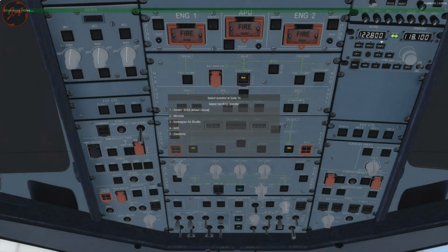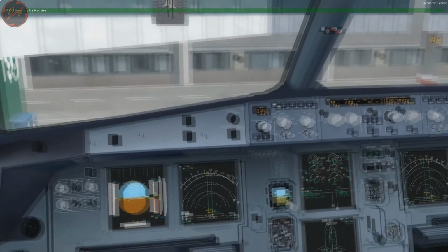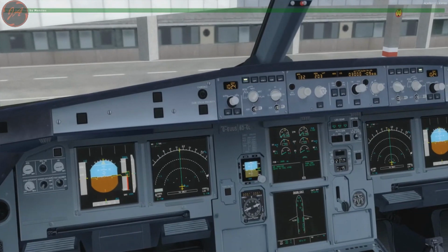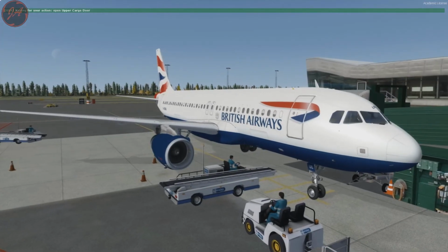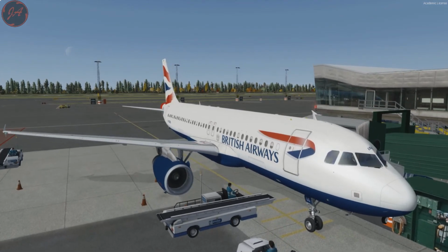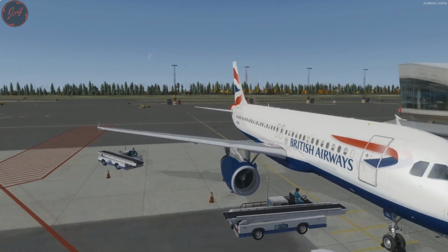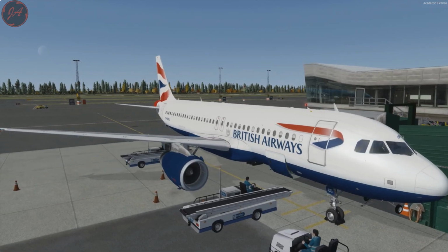We can request the deboarding. We'll use Menzies, I guess. Seatbelts off. And there you have it. Easy. Welcome to Gothenburg. That was a fantastically fun flight as always. It's not bad scenery this actually. It's quite nice.